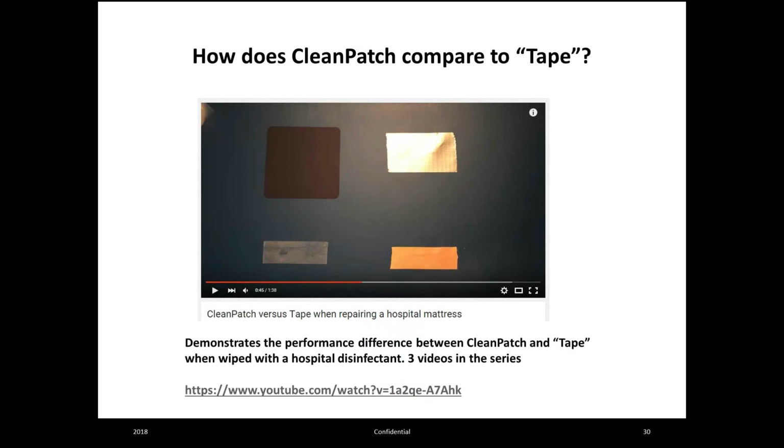Okay, so moving on, hopefully you were able to apply the CleanPatch successfully. It is fairly straightforward, and after you've applied a couple, you'll get the hang of it. It'll become quite easy to do at scale. So just again giving you an idea of how CleanPatch compares to other technologies that are quote unquote used for repair. This is a video that actually showcases CleanPatch versus 3 types of tape. It's actually quite comical because CleanPatch does so much better than any of these other technologies. So again, we'll pause here and we'll have you click the YouTube link for you to watch this short 1-minute video.